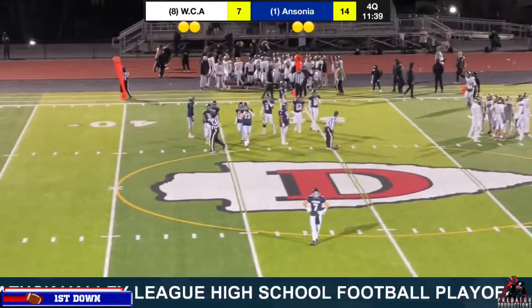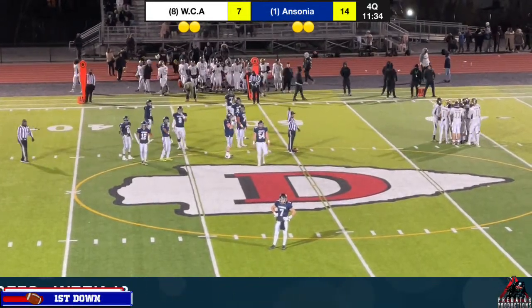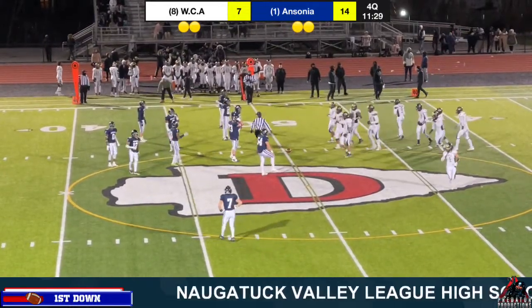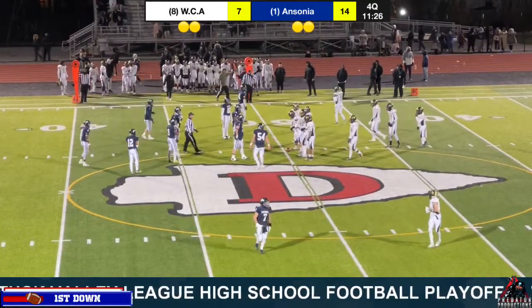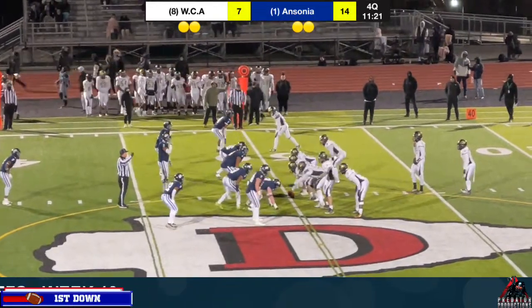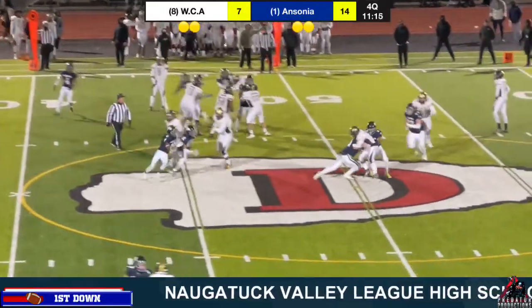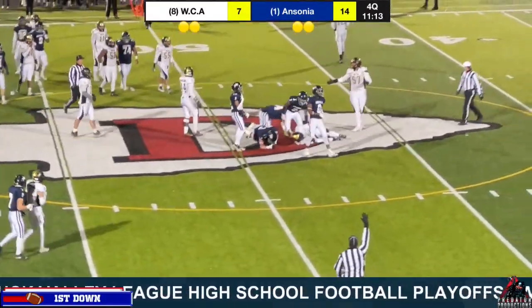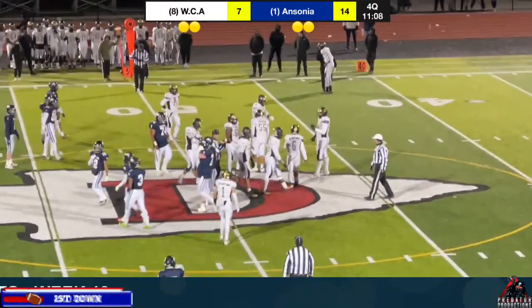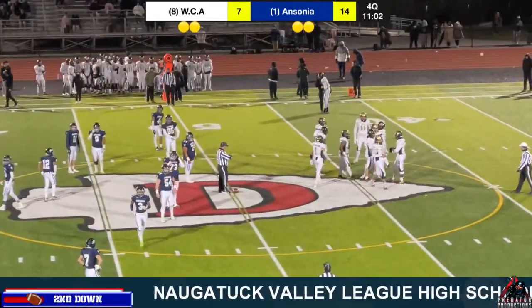For number 9, Julian Sneed, ball's now at midfield, first and 10 for the Spartans. Number 6, Devontae Lane, was brought down by number 3, Deion Newton. No gain on the play, 2nd and 10.